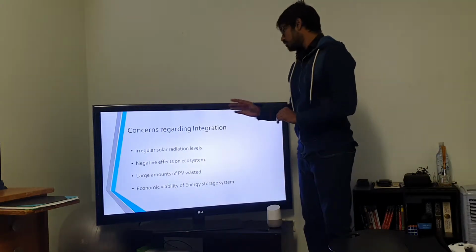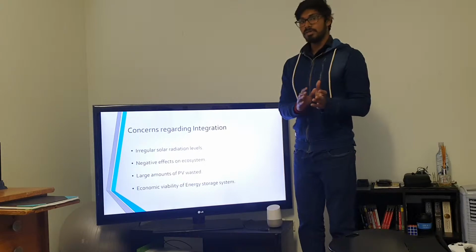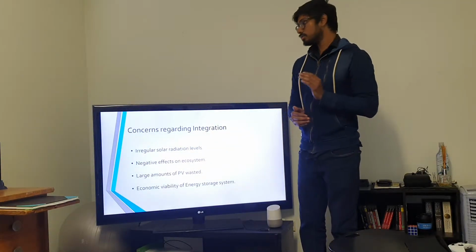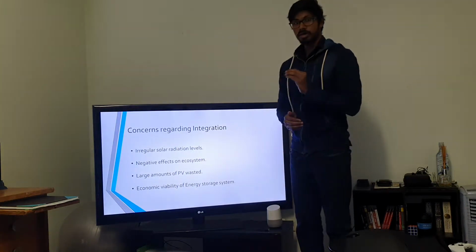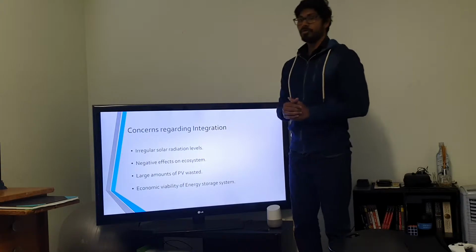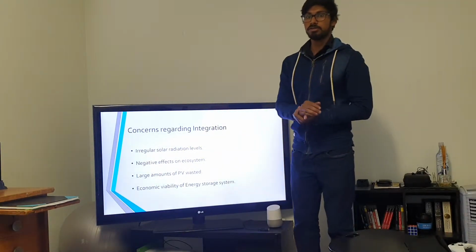The second point is that there are negative effects on the ecosystem. The solar PVs can cause visual intrusion on aesthetics. This is a concern regarding solar PVs. There are large amounts of PV wasted. This is mainly due to the inefficiency of the battery energy storage system.